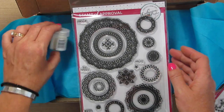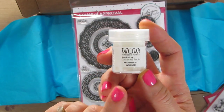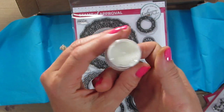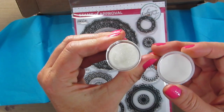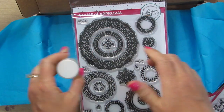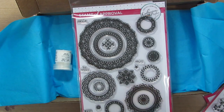And then we have a special WOW embossing powder. They created this just for us, for our Stamp of Approval box. It's called Wanderlust. It is a clear embossing powder with a fabulous glitter inside, and it has a little bit of a gold base to it, so you'll be seeing lots of projects with this as well. So between yesterday and today, you've seen everything in the box. Now let's look at a couple projects.